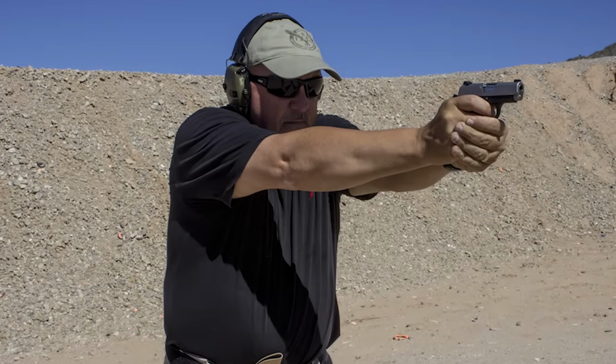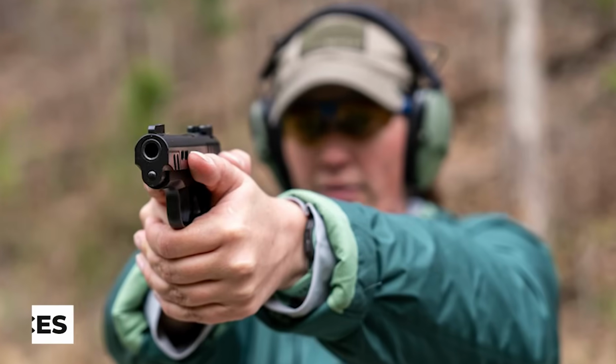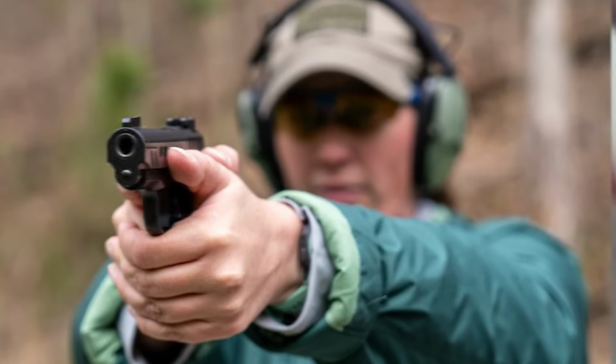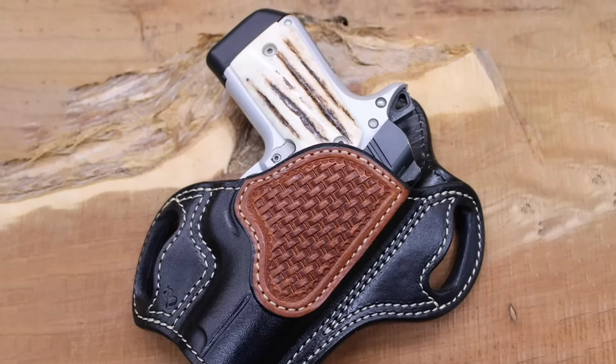That means you get a crisp trigger, manual thumb safety, and excellent tactile feedback, all in a pistol that weighs around 13.4 ounces unloaded and is just under 6 inches long. It's smooth, slim, and fits comfortably in everything from a pocket holster to a sleek appendix rig.